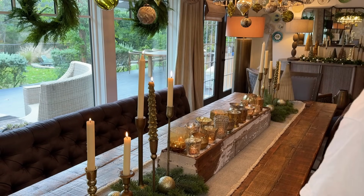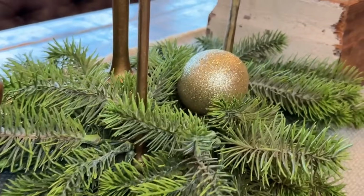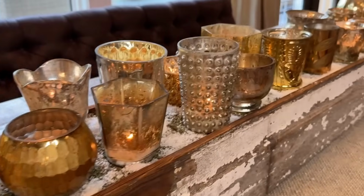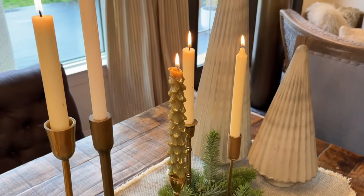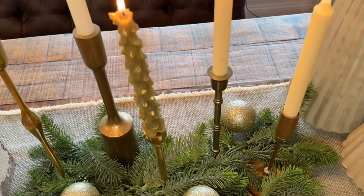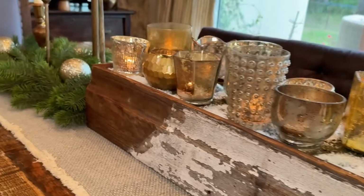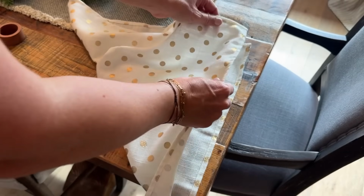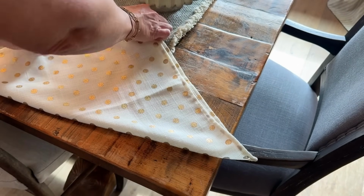So the greeneries and the gold Christmas balls, really simple. I do want to add probably some pine cones and of course some snow, but I just wanted to see how this looks first together, but I'll most likely add those other details too. Candlelight, greenery, Christmas ornaments. It's a very simple centerpiece, but I think it's beautiful, very timeless, and we want to make our guests feel special, right?